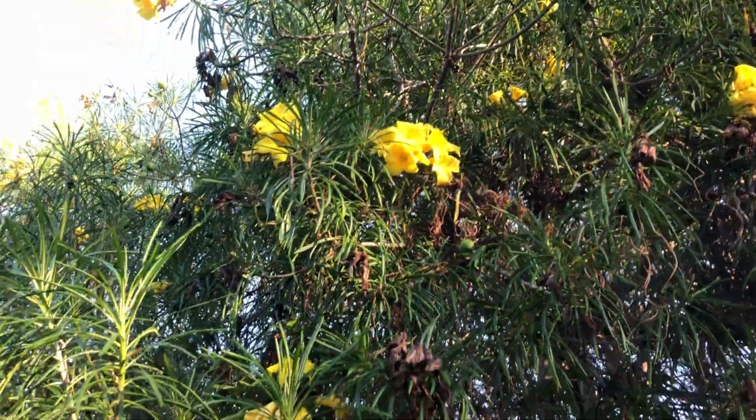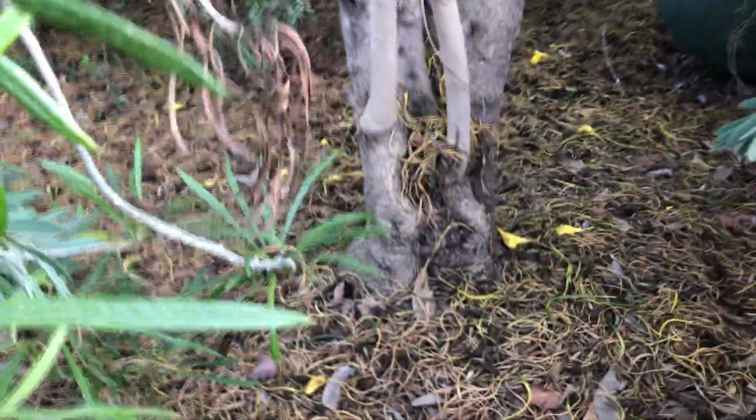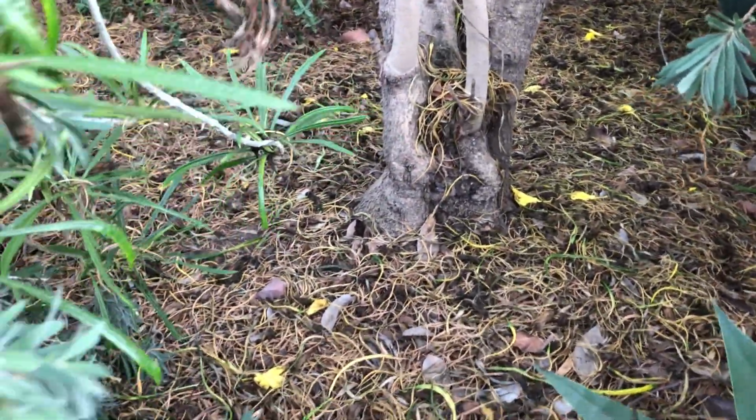As you can see, this one here is huge. It has a trunk on it that's probably a foot. Big old trunk. That's a pretty big tree.